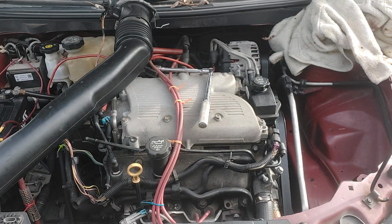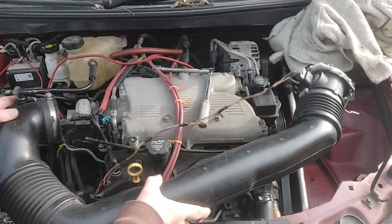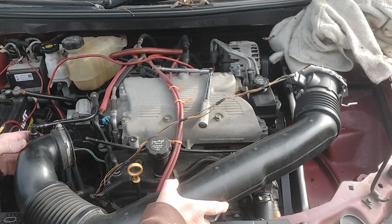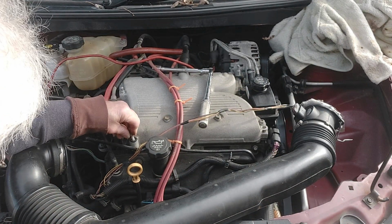Okay, so far, so good. Now we're done with the grease, I do believe. Hope I don't prove myself wrong. Okay. Now then. Air tube over there. This bolt goes to here.